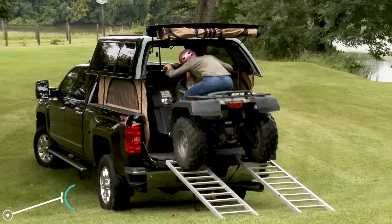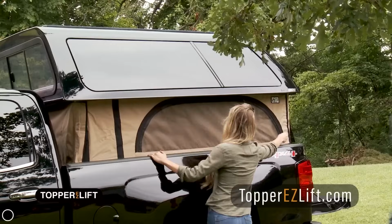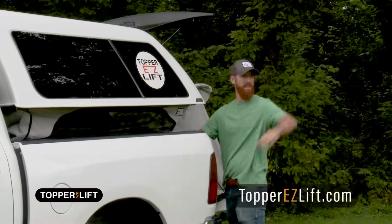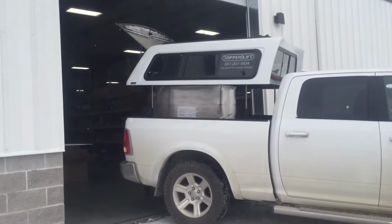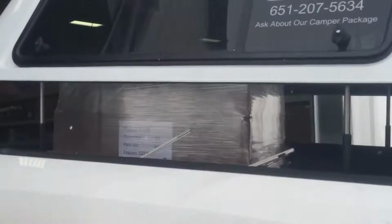Transform your truck bed in seconds. TopperLift raises your topper with the push of a button, adding space for hauling, camping, or working without changing your truck permanently. TopperLift is an electric lift system made for most full-size and mid-size pickup trucks with bed lengths between 5 and 8 feet. It uses 4 synchronized electric worm drive actuators powered by the truck's battery.